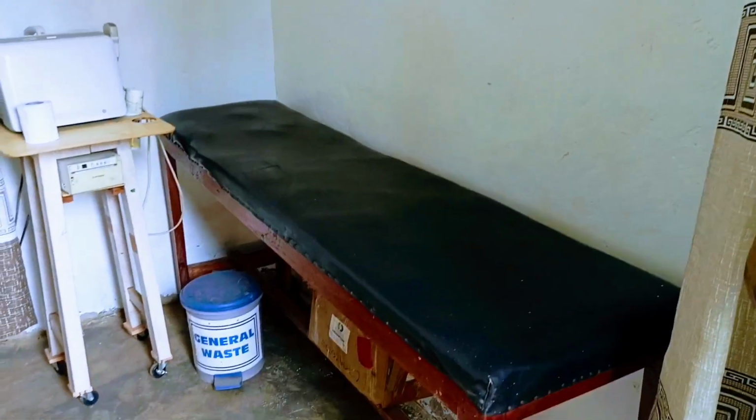So next to the ultrasound machine is again our examination couch. That is where the patient will lie when they are being worked on. It is still small. It is enough for the patient. It still gets the job done. Like I said, it is a small room, and now this is how the whole setup looks.